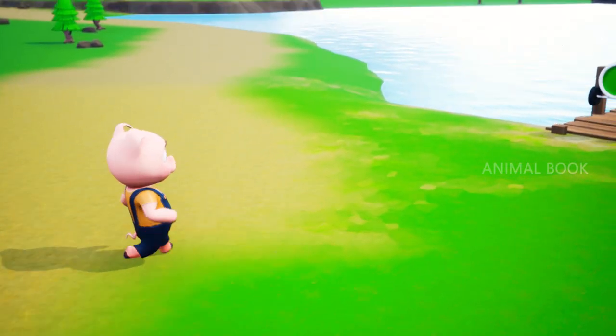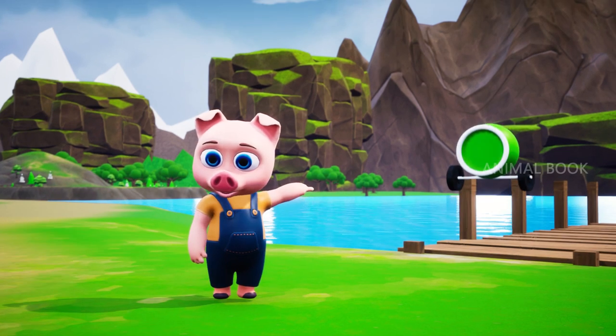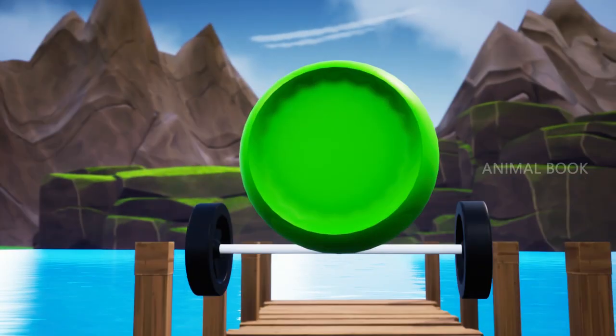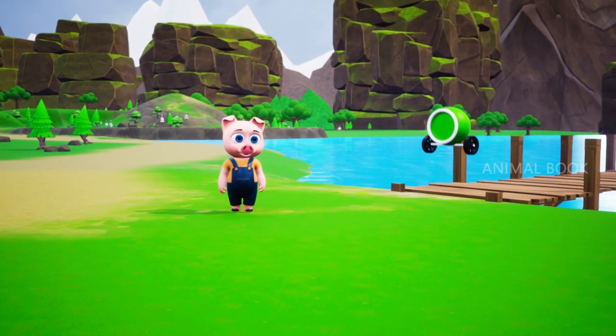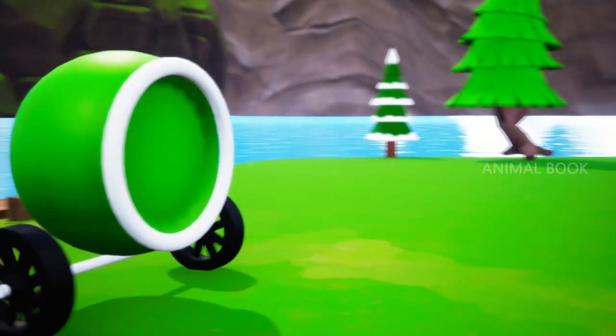Hey guys, can you tell me where the other block is? I see one over the bridge. What color is it? Green! Yeah, that's right! Come on, Katy, get your green block!